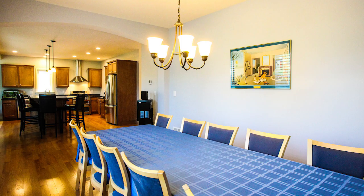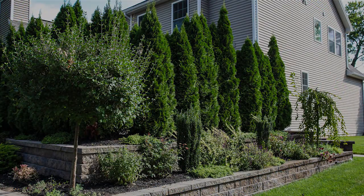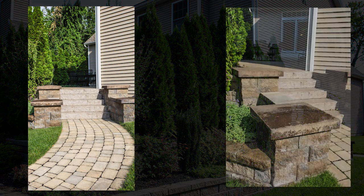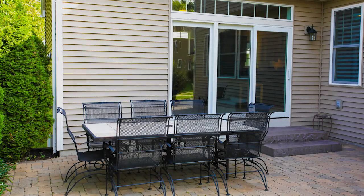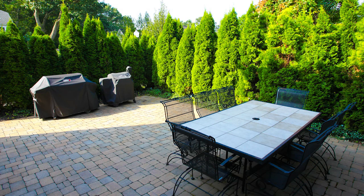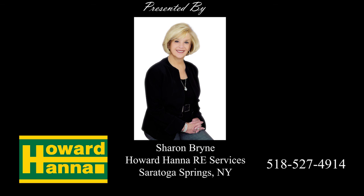The magnificent patio and landscaping creates a garden oasis to complement city living. Walking distance to the casino, State Park, Saratoga Performing Arts Center, and downtown. Offered at $559.9. Contact Sharon Byrne today.